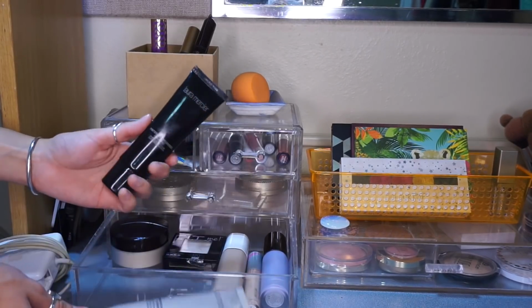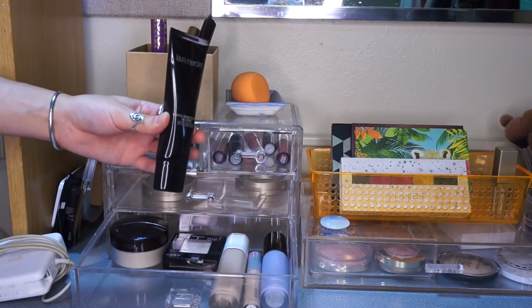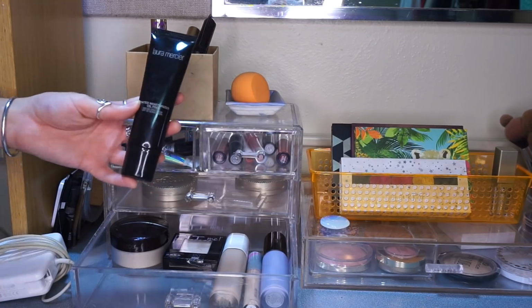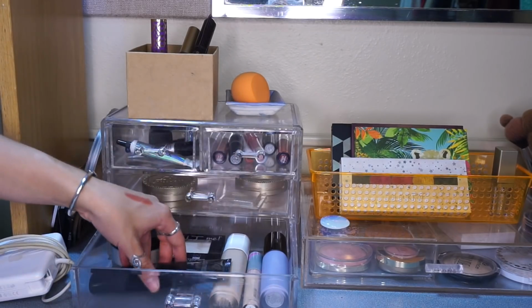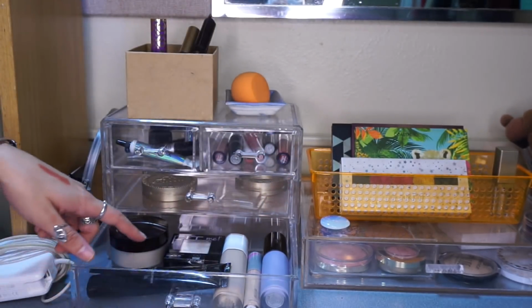So what I did was I stopped using the primer and I just used the tinted moisturizer with no primer, and that worked really well. I've never had a tinted moisturizer before, so I didn't realize that I might not need a primer with it, but that worked really well, so I do really enjoy that. That is in the shade Nude, and I like this primer. It just doesn't work with the tinted moisturizer.